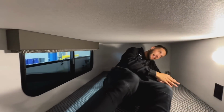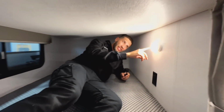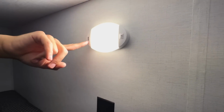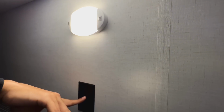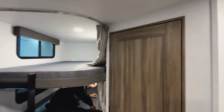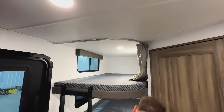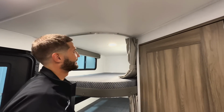So let me crawl out of here. This is going to be, oh, there's a USB port in the light. Really? That's nice because I was looking at that. So yeah, USB port in the light there, and then you have your outlets here as well. Both bunks are going to have privacy curtains, and they are going to go all the way across the entire bunk space area. Hopefully I didn't sound crazy on the mic getting in and out of there.